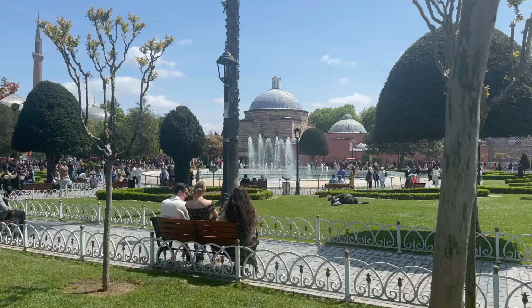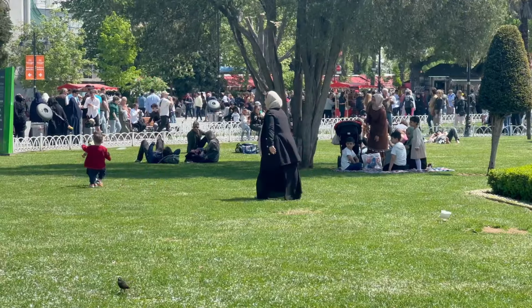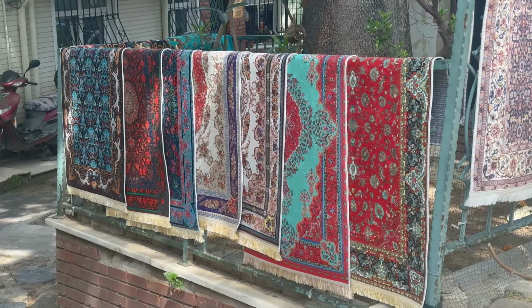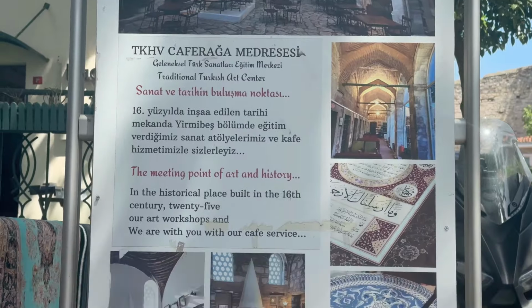Now, the Sultan Ahmet Old Town is perhaps the most well-known touristic area, and everyone flocks to see the iconic mosques there. But one place I highly recommend, which is a real hidden gem, is the Caferaga Madrasa, also known as the Handicrafts Center.